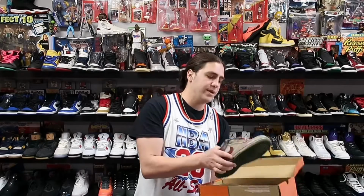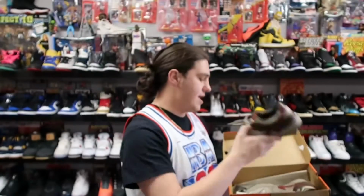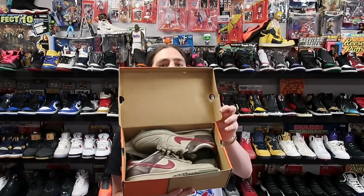Next up, we have a pair of Nike Dunk Lows. This is a women's pair. This pair is heading to Florida for only about $40 plus shipping. I had these up for a really long time. I probably should have taken better pictures, updated the listing, maybe gotten a better return on them, but it is what it is. Someone hit that buy it now button, and I'm not too mad about it. These are heading to Florida, and that's what's next on what's shipping.